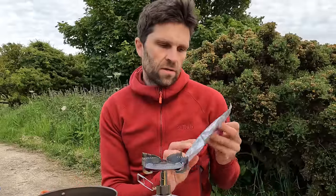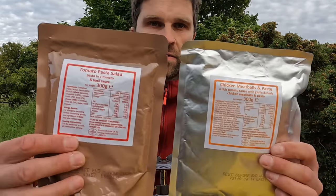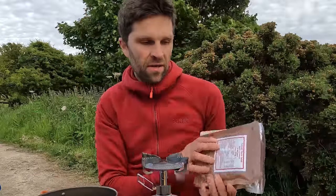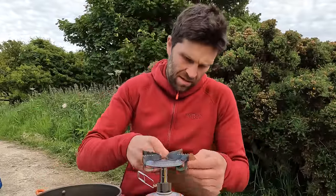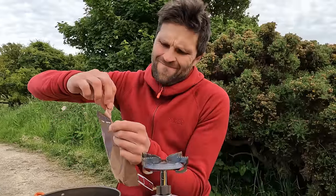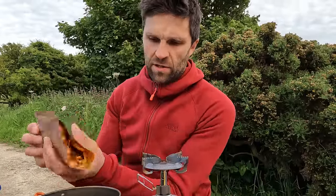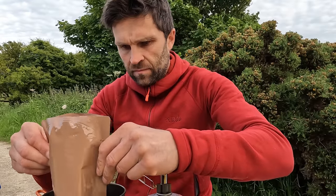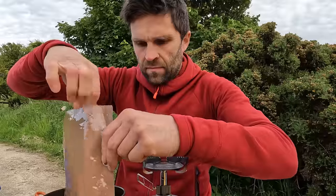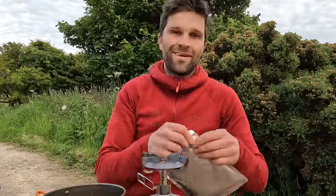Let's get them on. So for dinner we have chicken meatballs and pasta, and there's tomato pasta salad, two ration packs. I'm just gonna bang them together because I'm starving. So let's get this shoved into this massive pot, and I'm just gonna stir it all in together. That was easy.